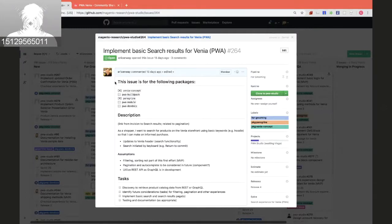And so what would that imply? Well, of course, it would imply updates to the Venya header, and we'll get some ideas around that. It also implies that this could be and would be initiated by a keyboard, the idea of using a keyboard entry to commit, the details themselves of course coming through by way of UX.